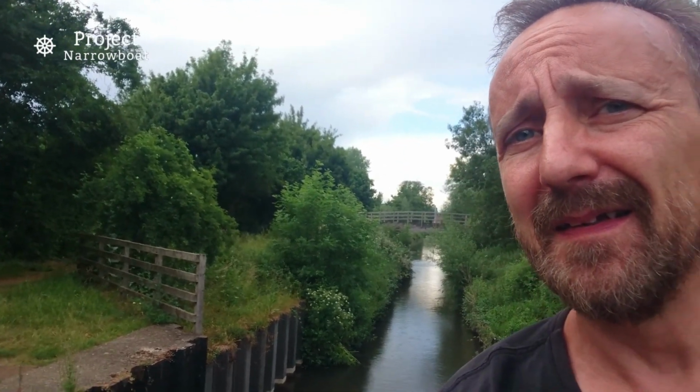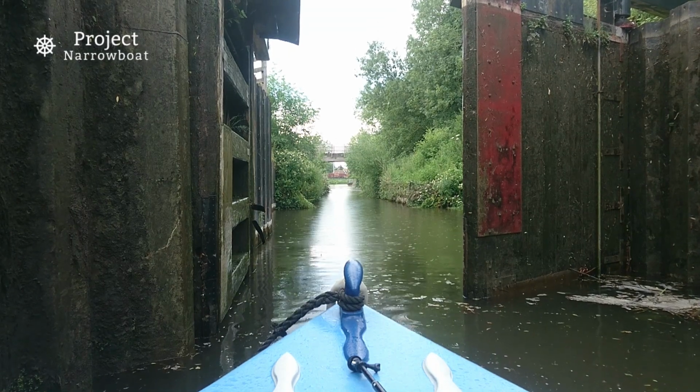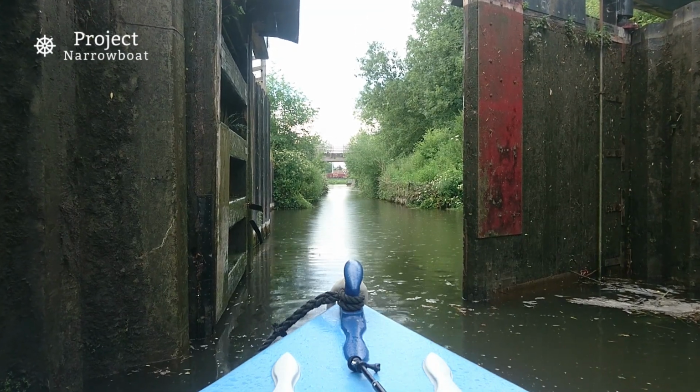Now, this lock's a little bit interesting. I've just noticed, if you have a look down there, where on earth's the landing stage? I think it's going to be a bit of a long walk back. Oh well. What was I saying about the weather?